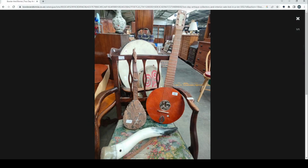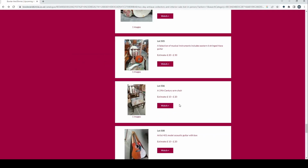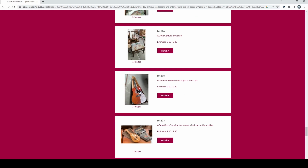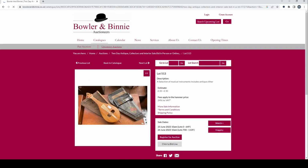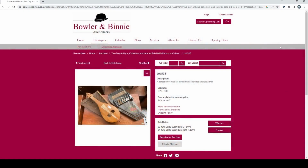Other kind of curious instruments, kind of lutey harp type things of various ilk. A chair, I don't think that's quite a musical instrument. Artist 401 acoustic guitar. Okay, here is a kind of early medieval kind of fiddle, rebec, and another one of these zithers here. So that's kind of interesting to see.